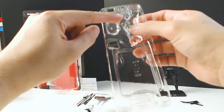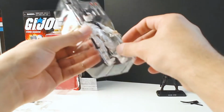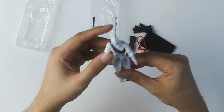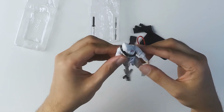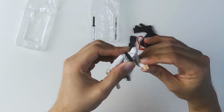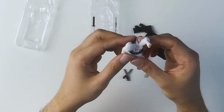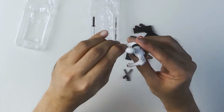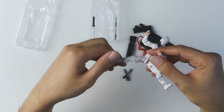Do I want to take this out? No, I'm just going to keep this. These are the throwing stars, shurikens, and take out the figure. Oh, okay. This one's way cleaner compared to Snake Eyes. Same ball-headed joint. Oh, that's pretty tight. Okay, elbows can't, shoulder joints are fine. Oh, okay, same. Oh, see, it's metal. That's cool.